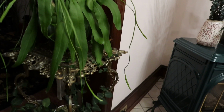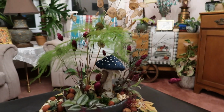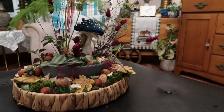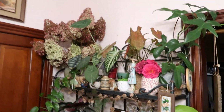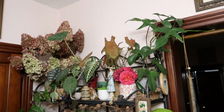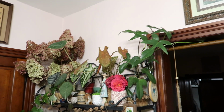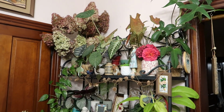My little stand here with the orchid cactus. That's my little fall display here. Fun. And then the baker's rack. Yeah, I can't wait for that Florida green to start sprawling across. That would be so fun.